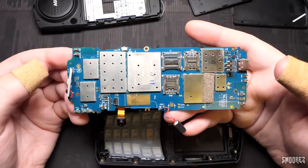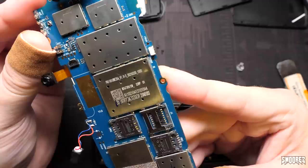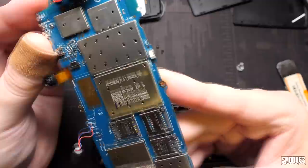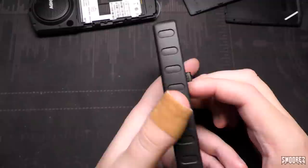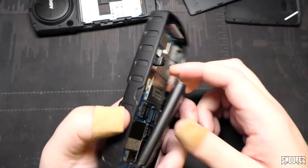We know the specs of this, but if we want to see the specs even further, it just shows them right there. Just shows the CPU being the MT6739VCW, and we know it's only 1 gig of RAM and 8 gigabytes of storage. At this point in time, it's still alive. It's a bit fiddly trying to put this back together, especially with these flex ribbons and stuff just here, but I think it should be all okay. Yep, it's all still good. Whew. Thought I might have killed it.